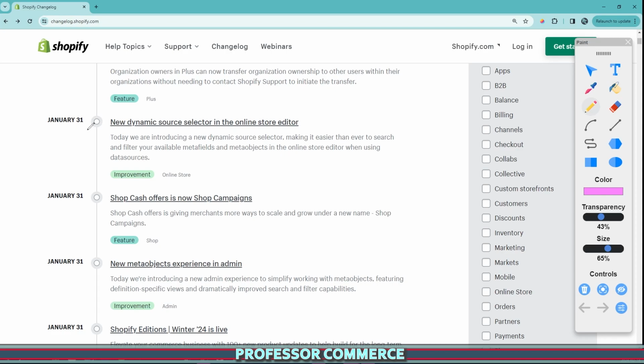But this last little update is just a tiny little improvement for, again, meta fields and meta objects. It says a new dynamic source selector in the online store editor. It says today we are introducing a new dynamic source selector, making it easier than ever to search and filter your available meta fields and meta objects in the online store editor when using data sources. I'm very much looking forward to looking into this, because sometimes when you're setting up meta fields, they are super helpful, but just connecting them is very difficult. You'll learn to hate this little burger-looking icon to connect a meta field or a meta object, but it sounds like now there's going to be a source selector so that you can easily find your meta fields and meta objects and connect them a lot more easily.